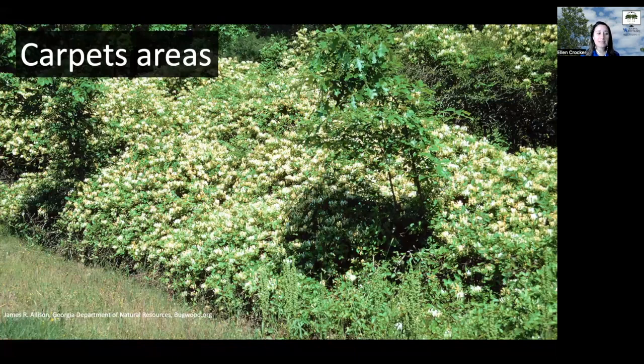You can see it completely carpeting areas, growing over shrubs into trees, carpeting the ground. And that's one of the reasons it's a problem, is that it moves into natural areas and will mat over things. It can be a problem when it does this because it's going to be reducing the diversity of native plant species you want to see. And it can also impact your trees and regeneration of seedlings.